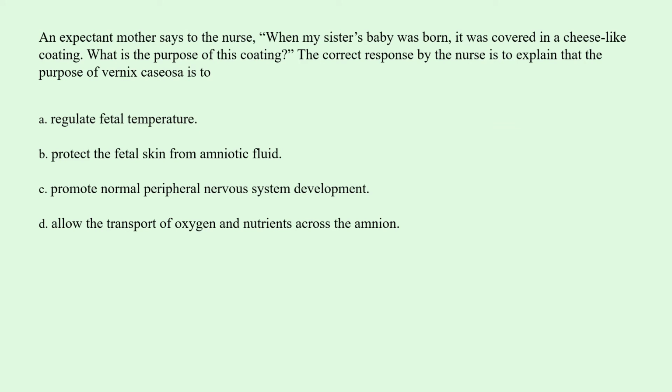An expectant mother says to the nurse, "When my sister's baby was born, it was covered in a cheese-like coating. What is the purpose of this coating?" The correct response by the nurse is to explain that the purpose of vernix caseosa is to A. Regulate fetal temperature. B. Protect the fetal skin from amniotic fluid. C. Promote normal peripheral nervous system development. D. Allow the transport of oxygen and nutrients across the amnion.